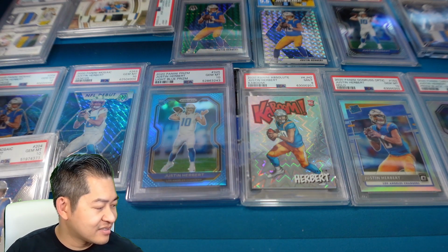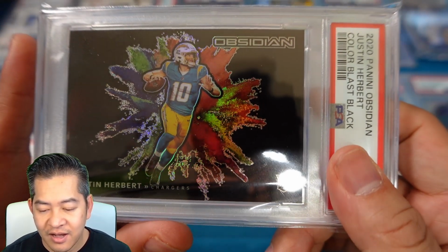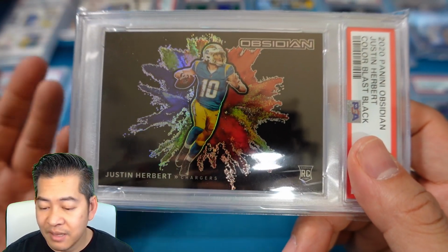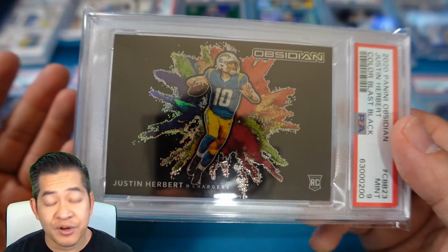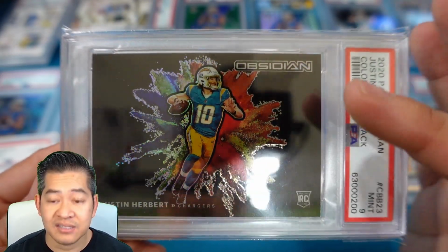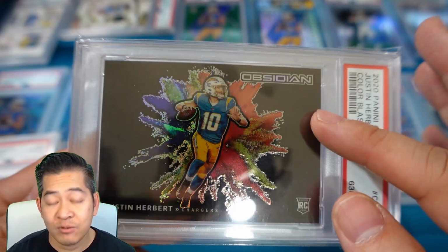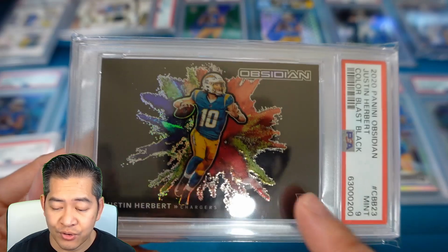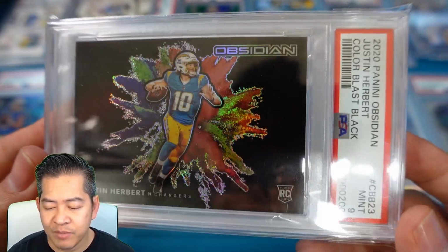All right, the next card I actually bought raw off of eBay. I submitted it just to get it slabbed. I knew there were some issues with it, but it did pull a 9, so pretty happy with it. The black color blast comes from Obsidian, whereas the white ones come from Prism. The black ones are harder to gem, I think, with the black border, and you can see just more edge wear. There was a little bit of edge wear down here.